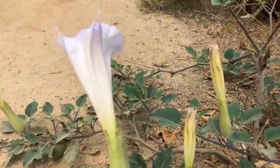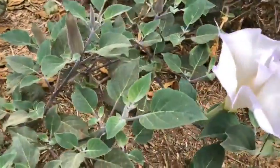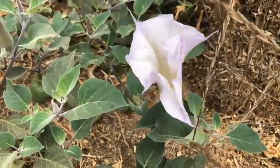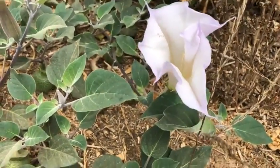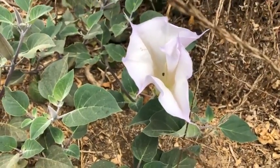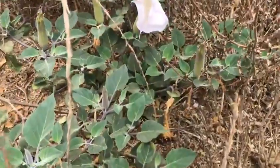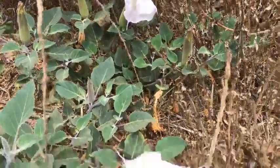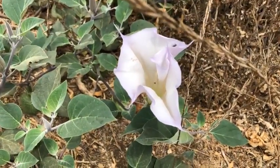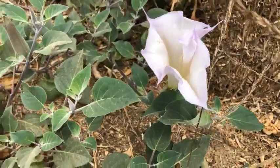So this is a flower that attracts an evening pollinator, the sphinx moth, who it's said are almost addicted to the nectar of this flower and will hover around waiting for it to open. So many of us know moths, typically more common in the evening. So this is an evening-opening attractor of evening pollinators.